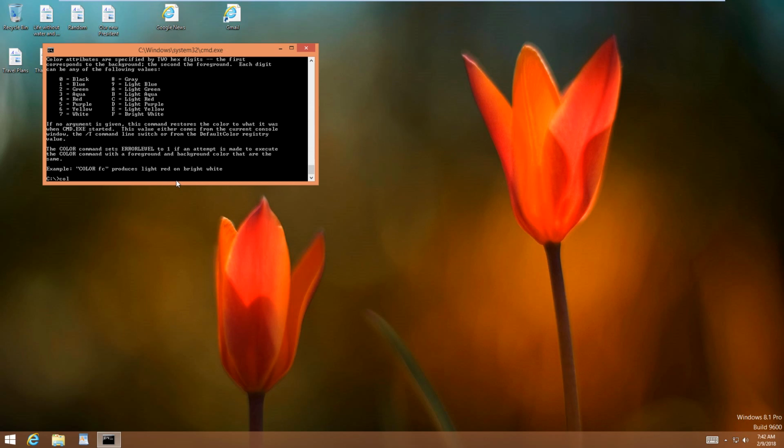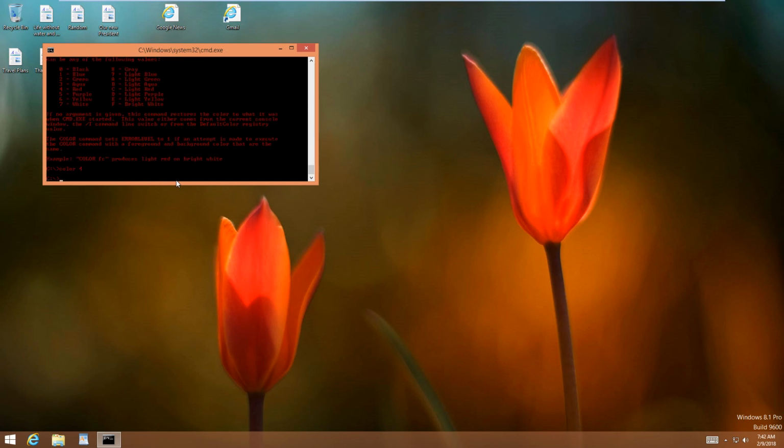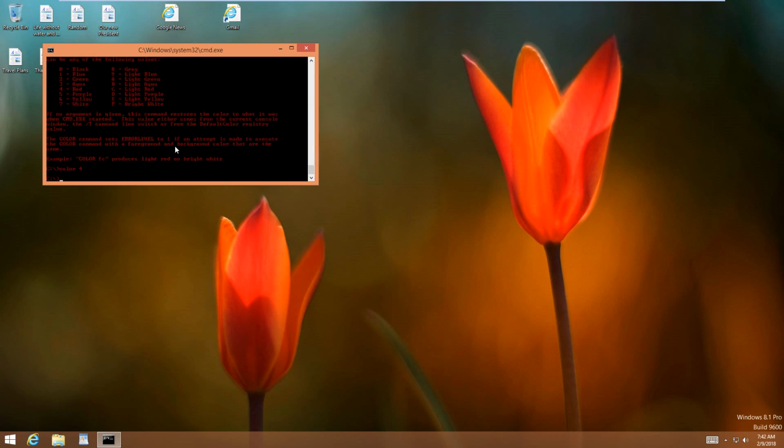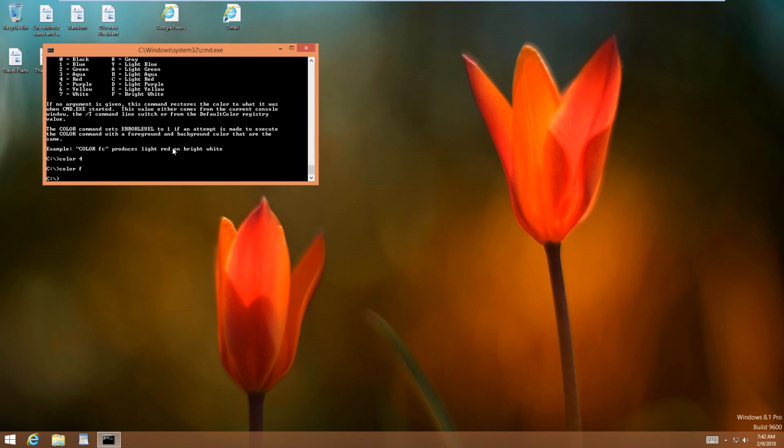Okay, so they'll change the color to red, and then it'll say virus found to make it more believable that there's something wrong with your computer. I haven't seen that in a while, but it's something that scammers usually do to make you believe there's something wrong with your computer when there isn't.